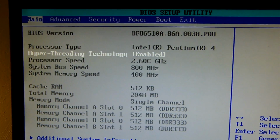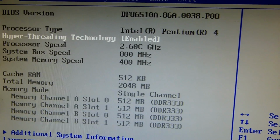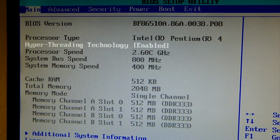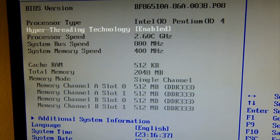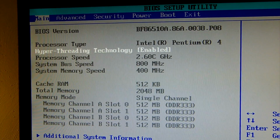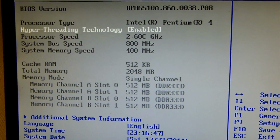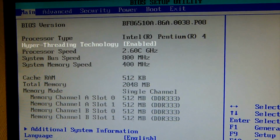Before we get started, you're probably going to want to check out my system specifications. So here they are. I have an Intel Pentium 4 single-core processor with hyperthreading running at 2.6 GHz. I have 2 GB of RAM running at 400 MHz, overclocked obviously because this is DDR333. I think this is SD RAM, I could be wrong. And then I also have, of course, the IDE hard drive rotating at 7,200 RPM.